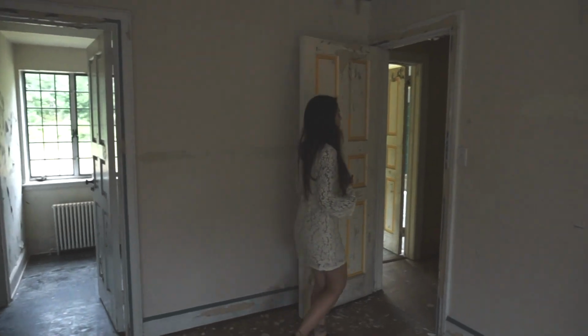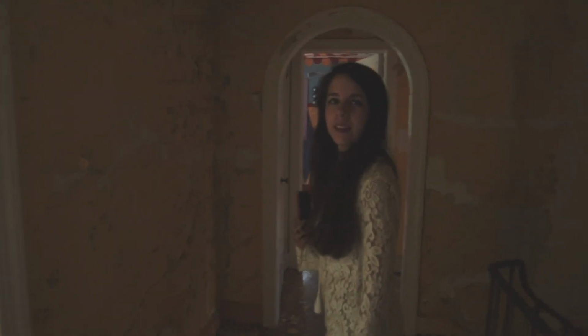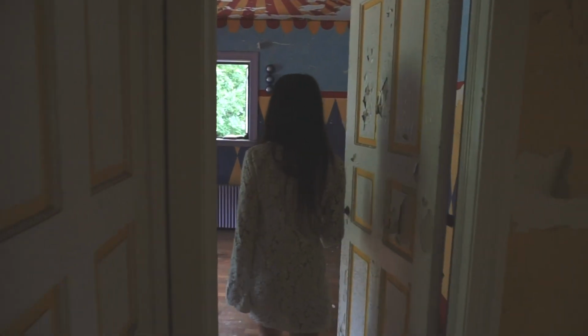This has to be one of the most uniquely painted rooms we have ever seen in a mansion. This room is the reason this location was nicknamed the Clown Mansion, and has been the inspiration for some really awesome photo shoots.